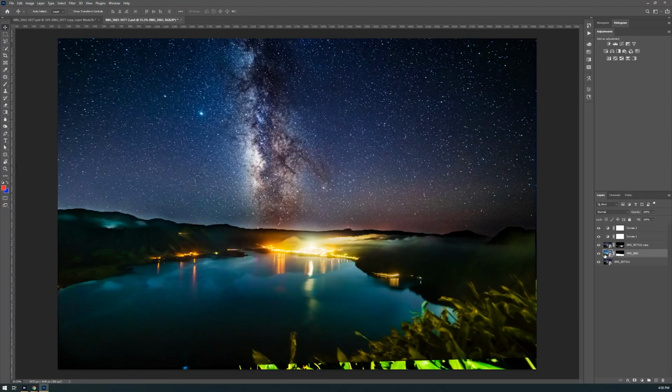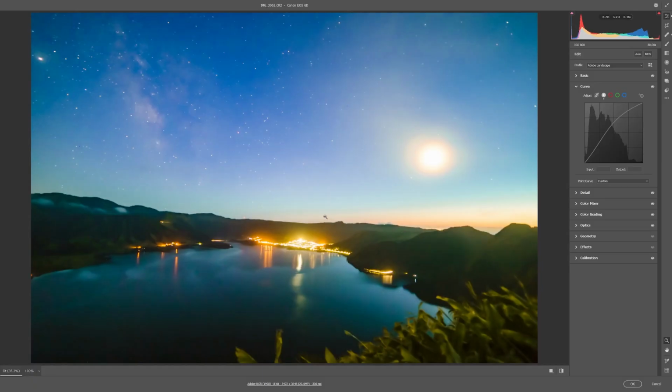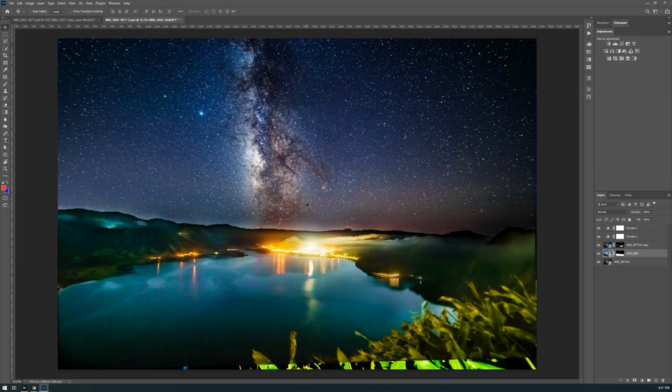I'm going to re-edit the landscape photo back in Camera Raw. Easy done. Press OK. It will update the smart object, and there we go. How cool and easy is this? Now, if you have some difficulties with the mistake that I made and try to align, it will be extremely hard to align.